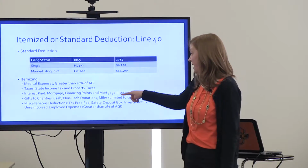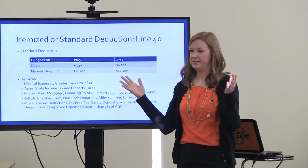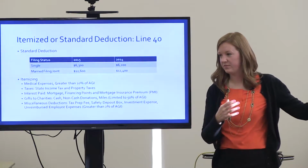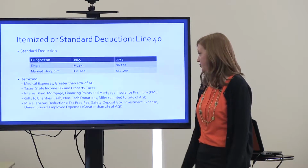And also our miles for our charity miles. If you are doing a bake sale or something and you drive to Sam's in Oklahoma City and pick supplies up for that, those types of things you can keep track of. Again, that's going to be 14 cents a mile, but it's worth keeping track of.